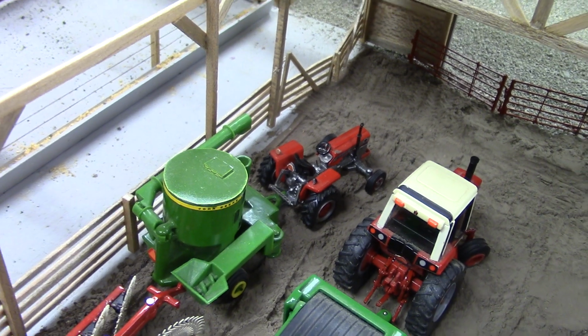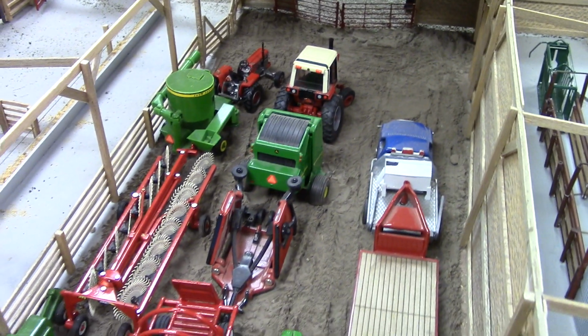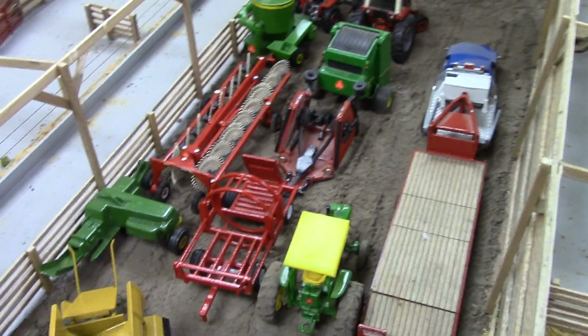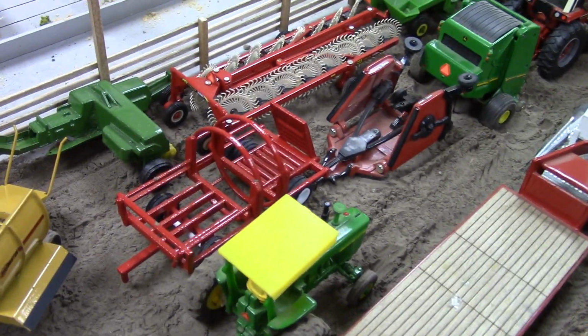Justin said he sent him a picture of them. He built a few of them, and he showed it to me. And I was like, boy, that'd be awful nice to have. It sure is. Some of the other, it looks like maybe a 2-scale fab bale wrapper.